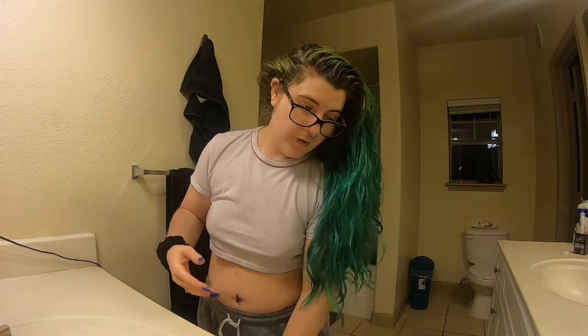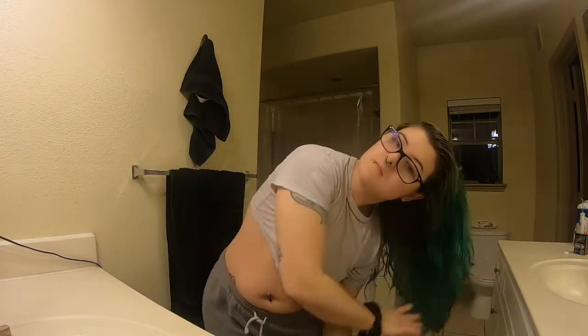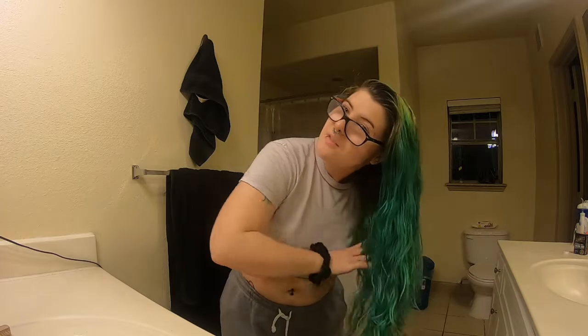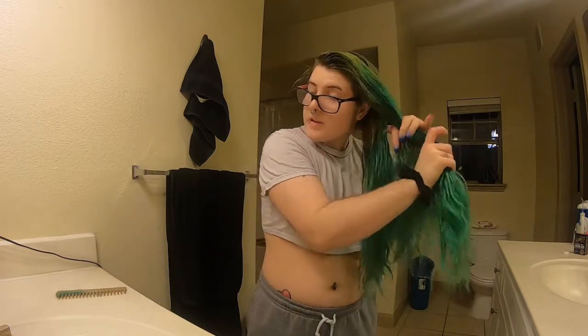My hair is a bit annoying and I'm not really sure how to deal with all the tangles. So I'm gonna hit it with a little detangler. Last week my hair was feeling very moisturized and this week it's feeling very dry and I don't really know what the difference is and why it's doing that. And I don't have anything to wrap my hair up in, so I just braid it instead. I do a nice little loose side braid because it's easy.